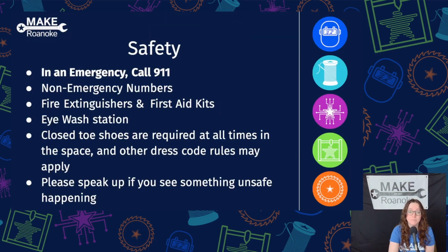Space policies. Some safety stuff. In an emergency, call 911. Non-emergency numbers like police, fire, and gas, and evacuation routes are posted by every door in every shop. Fire extinguishers and first aid kits are located in every shop. The eye wash station is by the utility sink. Closed-toed shoes are required at all times in the space, and other dress code rules may apply depending on what you're doing. These are listed in the member handbook. And please speak up if you see something unsafe happening.